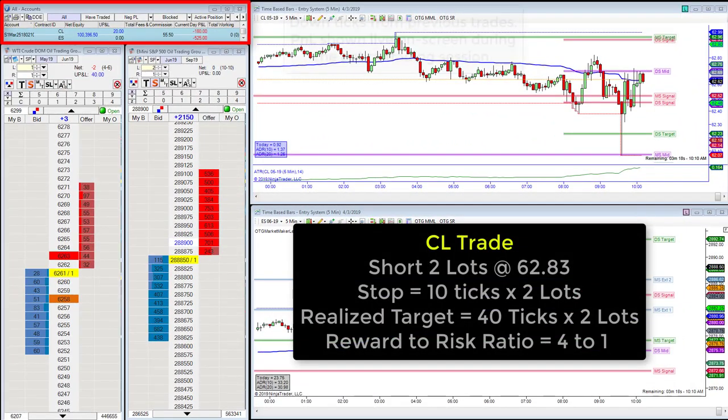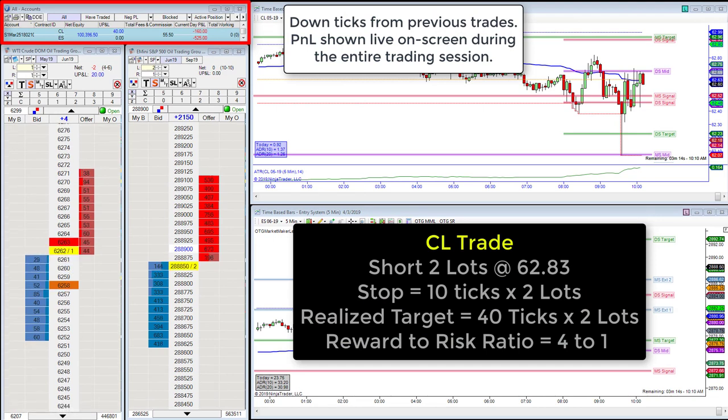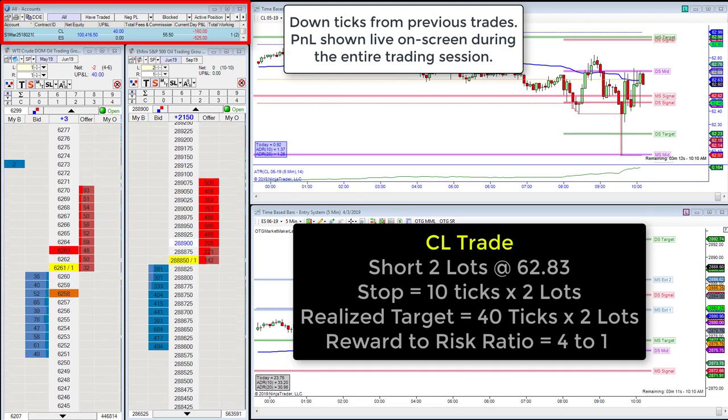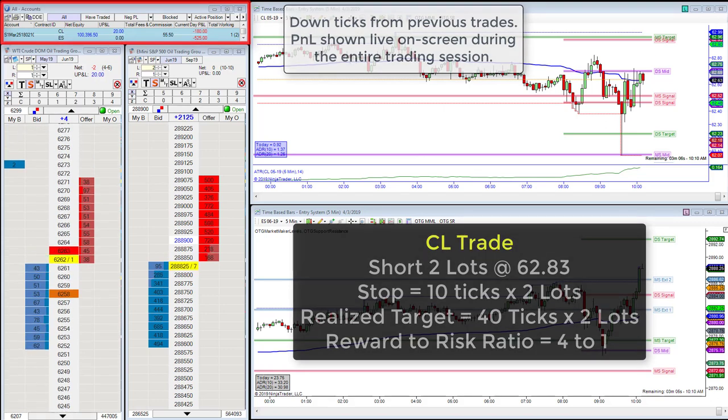I'm in at 63 short. Stop is 73. Target down below still is either 07 or maybe, if it wants to sell away, 61.63 possible.